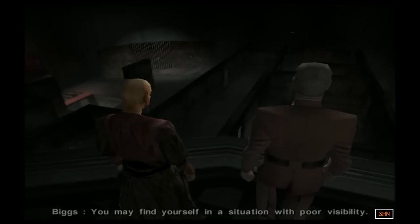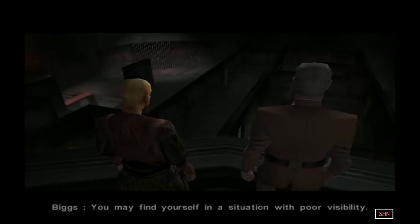You may find yourself in a situation with poor visibility. Strategize, run to a better location, then turn and fight. It is often better to retreat back to familiar territory.